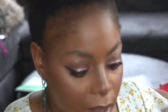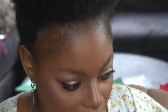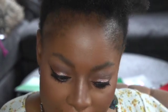Diving into my chocolate lip liner. And I'm going to seal the deal with a gloss. I've been rocking these glosses by NYX. NYX make great lip glosses. If you guys don't know, you should check it out. If you don't know, now you know. Check out NYX lip glosses. They're amazing for your lips.